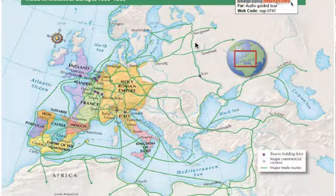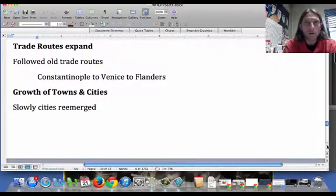Some of the popular places are Constantinople, which was Byzantium at one point in time, and remember Constantine reclaimed it, made it a capital city. Constantinople is, and we're going to talk about this a little bit later, a major trade city. Also Venice and Flanders. So Flanders is a region up in northern Europe by France and Belgium. It's kind of an interesting ethnic and cultural region. It's a mixture of French and Belgium and Netherlands. It's a very rich culture. But Flanders has major trade cities, as does Venice. So this northern Italy to Flanders is kind of this major trade route, north and south. And Constantinople to Venice is kind of the east and west one.